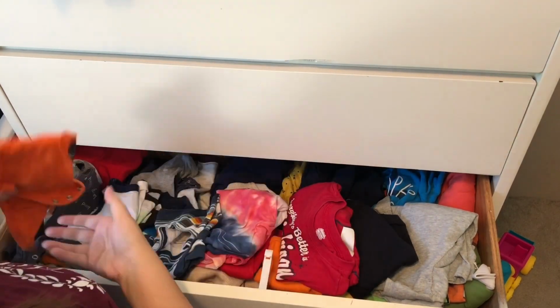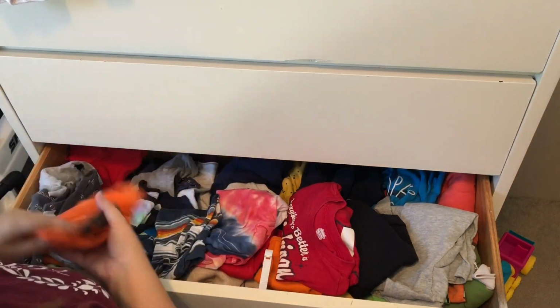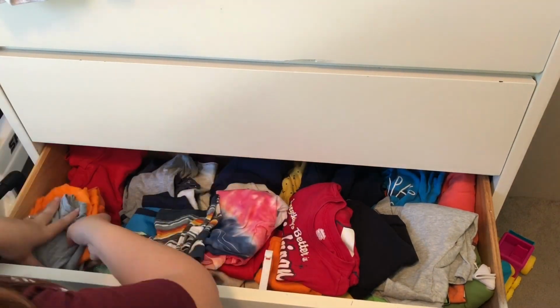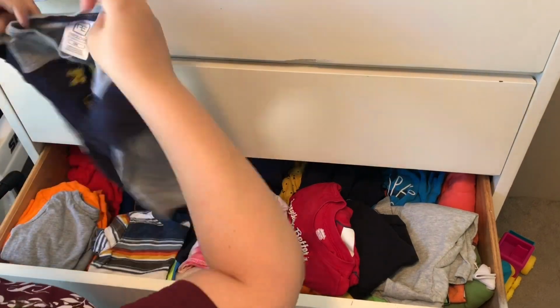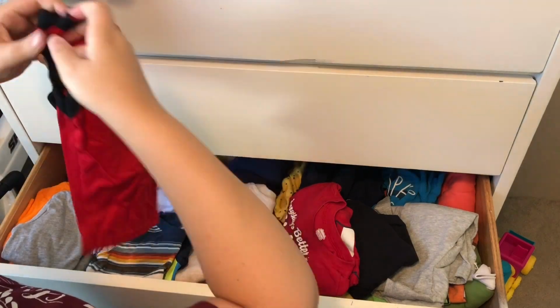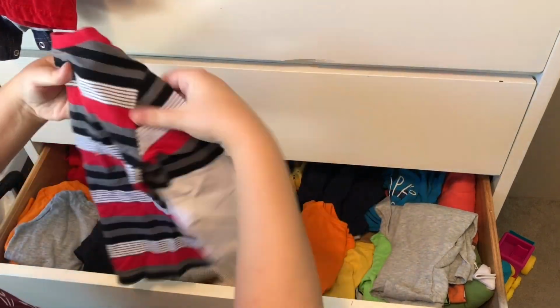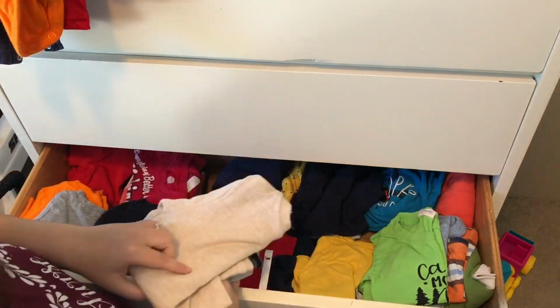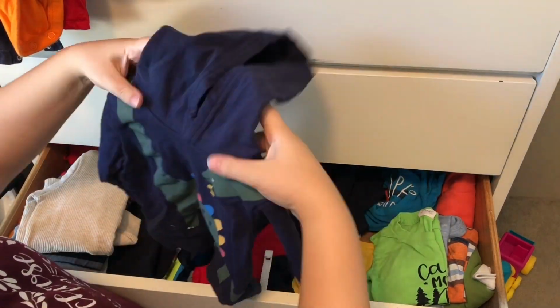I would love to hear from you on how often you go through your kids' clothes. I try to do this at least 3 times a year, just before the seasons. Obviously, there's 4 seasons in a year for us, but we try to do it 2 to 3 times a year and just reorganize everything. I like to put all of the summer shirts on one side of the drawer and then the fall and winter shirts on the other side.